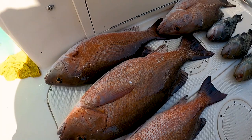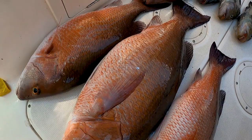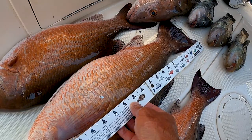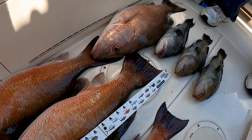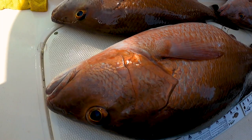Let's see a measurement on that mangrove. So here's the result of the mangrove fishing. We gotta check the size on this big one. That is roughly a 28 inch mangrove, 27. Pinch the tail, probably 28 actually. So I got his tail pinched and it's right to that 28 mark. That is a giant mangrove.